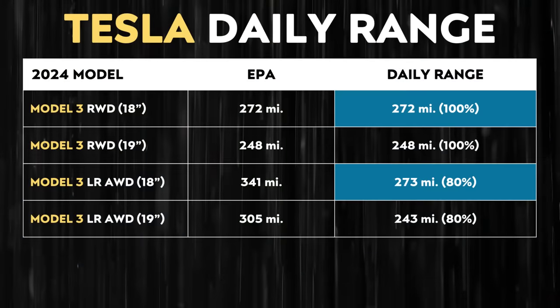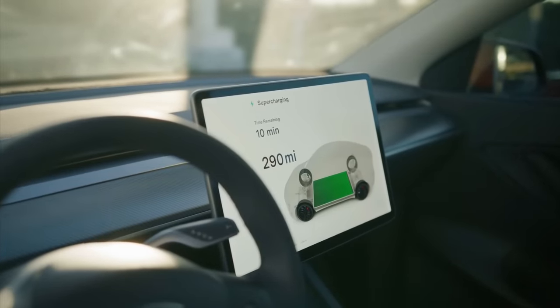So while the long-range all-wheel drive version may have an EPA-rated range of 341 miles when equipped with the 18-inch wheels, if you're really only able to use around 80% of your range daily, that drops that usable range down to around 273 miles, which is pretty much identical to a 100% state of charge with the rear-wheel drive version equipped with 18-inch wheels.